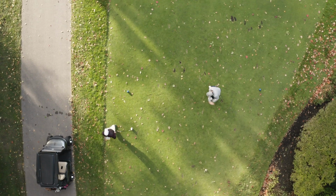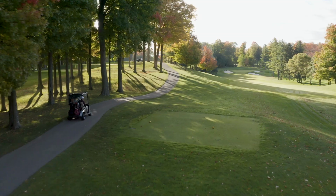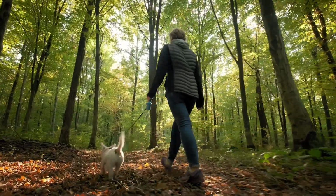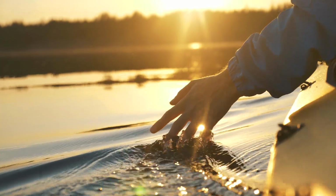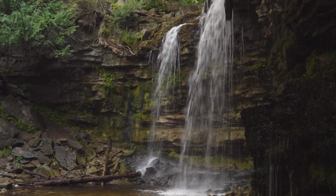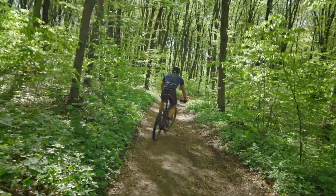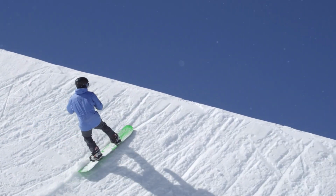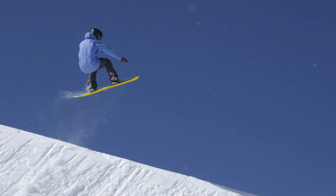Short summer drives to 8 desirable golf courses, or explore the beauty of nature with numerous conservation areas offering picturesque lakes, escarpment vistas, stunning waterfalls, and mountain biking trails. Hit the slopes this winter at Glen Eden Ski Hill, only a 15-minute drive away.